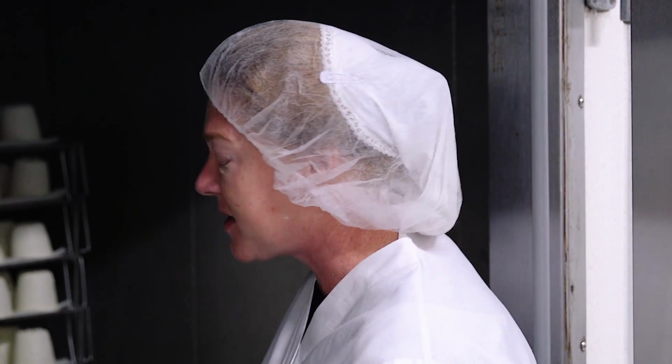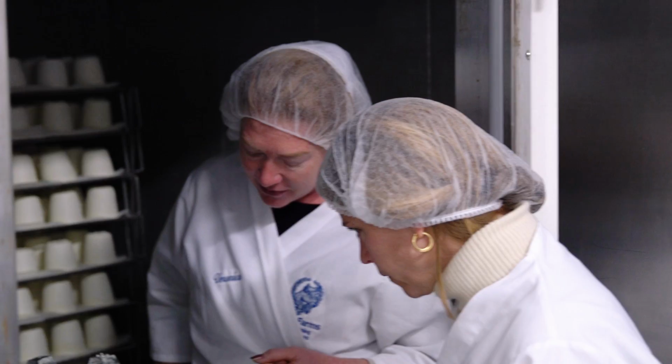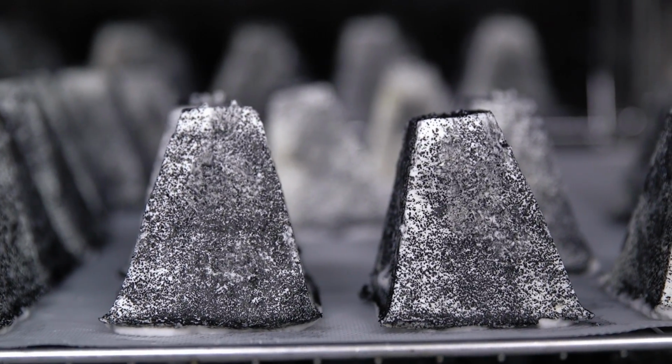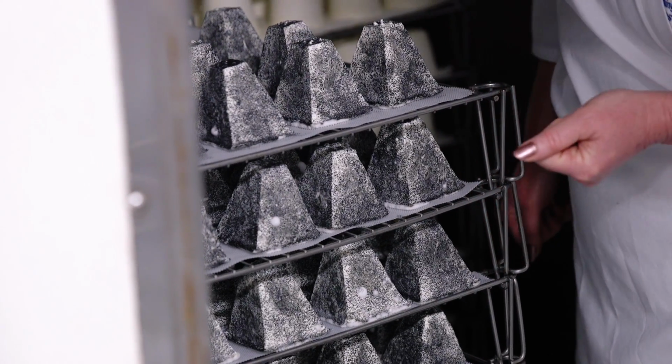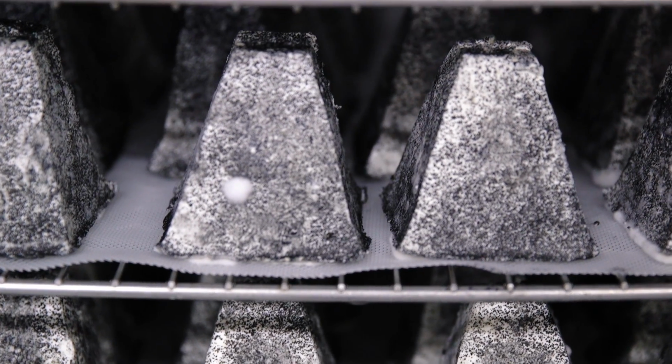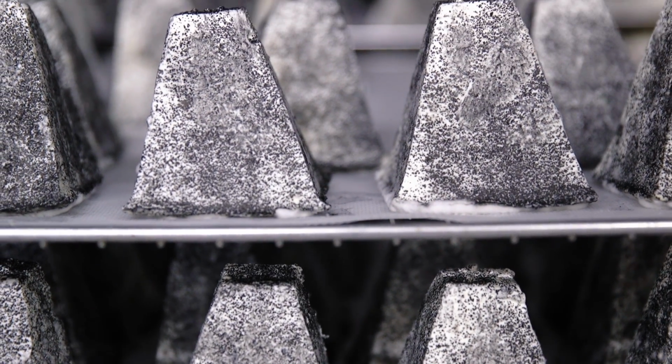So we have a really cave-like atmosphere in our aging rooms. It makes the cheeses very happy. These are gorgeous. So this would be our Bloomsdale. That's kind of our signature cheese. We've won a lot of awards for that. Part of the manufacturing process of this cheese, after we take it out of the molds, is we sprinkle a combination of ash and salt on the outside.